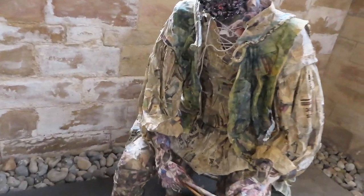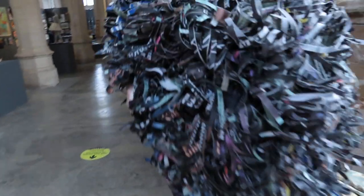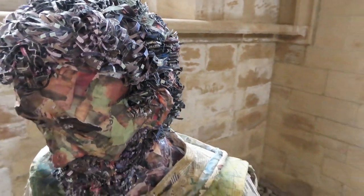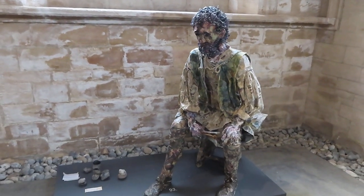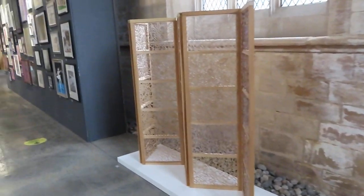And here is an amazing sculpture made out of, let's have a look around the back, newspaper. Look, amazing. Look at the detail in the hair. It's life-size as well. It's sat on a box, on a stool. Need to back off a bit so I can get it all in. That is pretty amazing. That must have taken ages to make, construct. Then we've got a screen made out of wood and some pottery with some plastic.